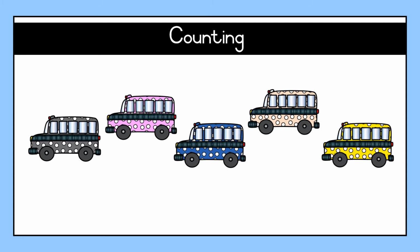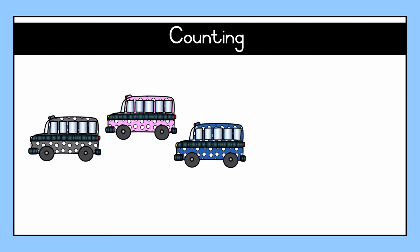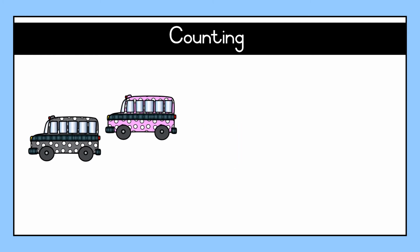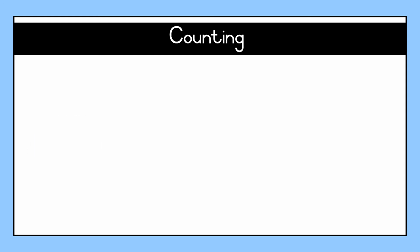But wait, they are already on their way. Can you help me count backwards from 5 as they drive away? 5, 4, 3, 2, 1 and 0. 0 buses left.